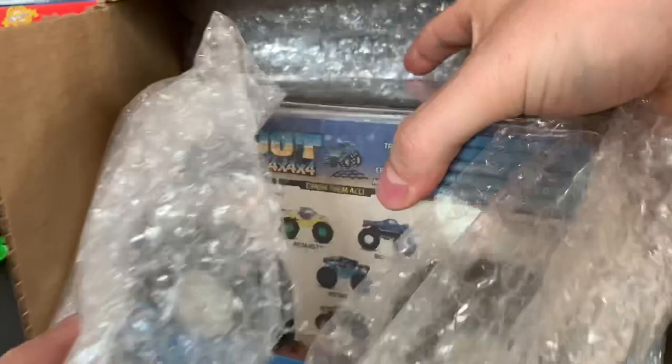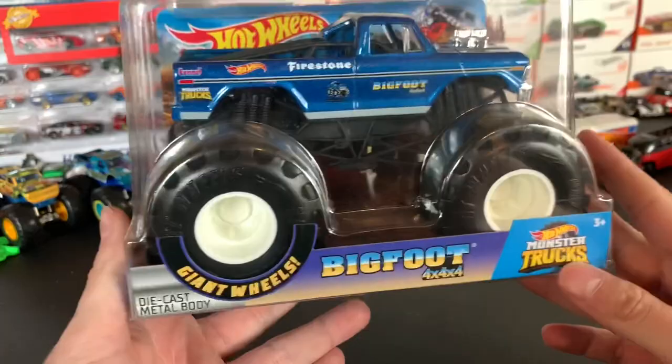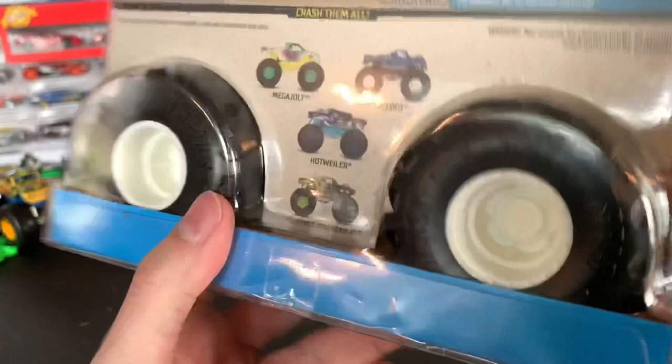Now this item is really, really hard to find, you guys. I am so happy to have this in my collection. We have the Bigfoot monster truck from Hot Wheels. Now would this be a 1:24 scale? Let me look. I think this is maybe a 1:24. I'm going to call it a 1:24 scale.